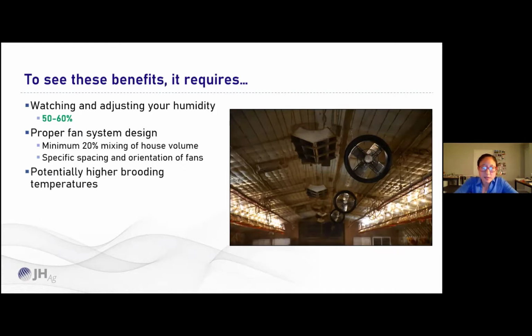And then lastly, I know it's kind of off topic, but potentially higher brooding temperatures, and that goes back to chilling the chicks. If your house is tight, this level of air movement really shouldn't chill your chicks. But if your houses are kind of old, which I think some of you have, this may be a little bit too much air movement, so you may need to bump the temperature up a bit.